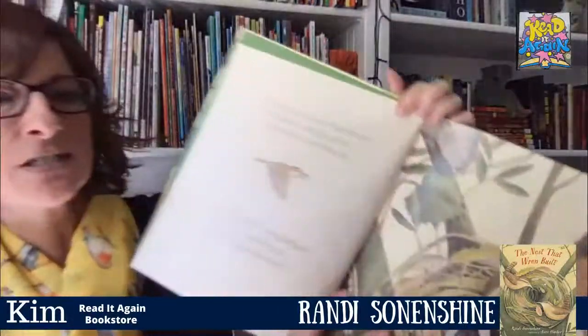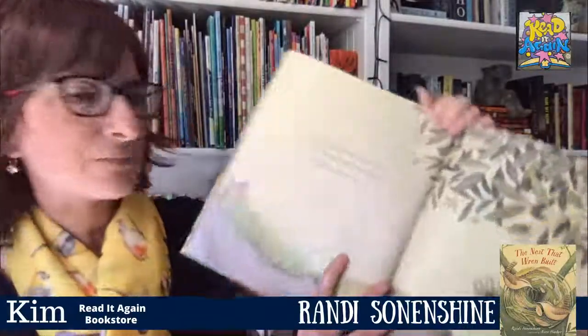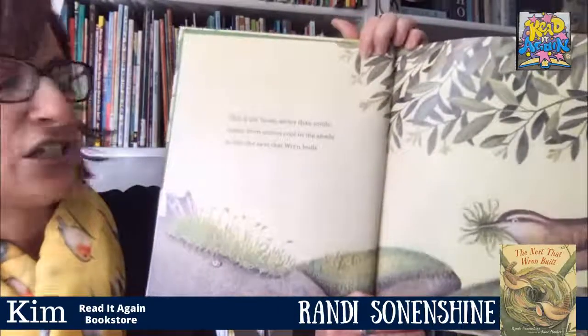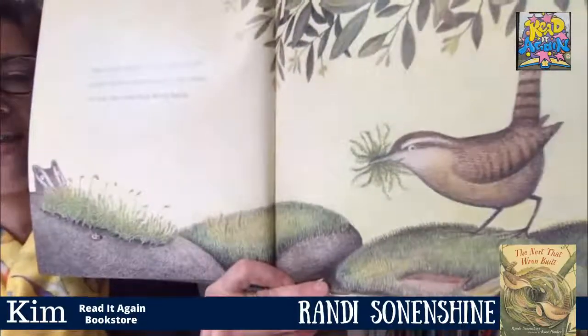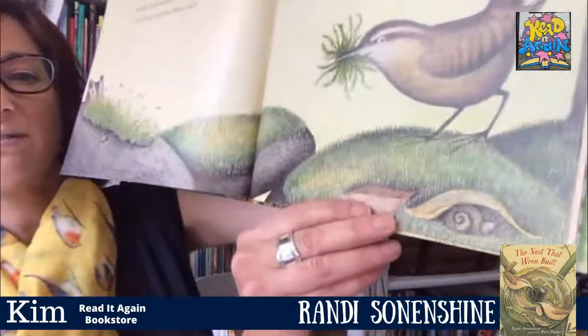Oh, wait a minute. Somebody else is looking. Can you see who that is? Squirrel. Just checking things out. He has a new neighbor. This is the moss, softer than suede, stolen from stones, cool in the shade, to line the nest that Wren built. Somebody's checking things out. There's a little ladybug. They want that nest to be very soft and comfy for the eggs. Oh, there's somebody else hiding down here. A little snail. So that those eggs will be protected, and then the babies will be comfy.